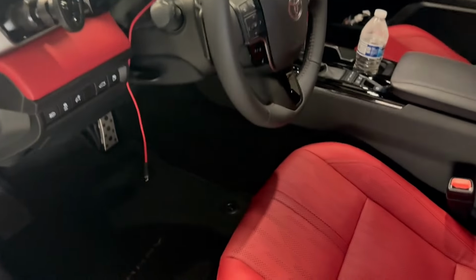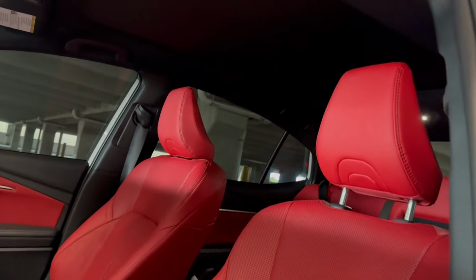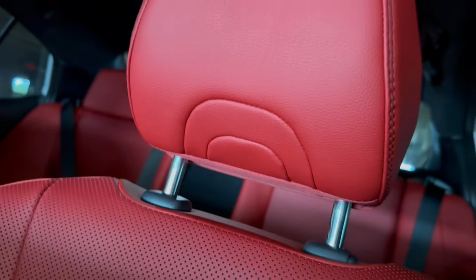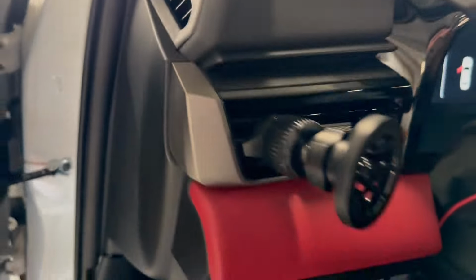All right, let's take a look at the inside. So this is the cockpit red interior. Beautiful, beautiful seats. I love the design on these. They are perforated, and ventilated seats are an option. Look at this design, guys. So beautiful, and the leather is way softer than what they use in the 8th gen model.